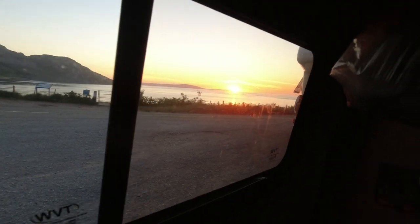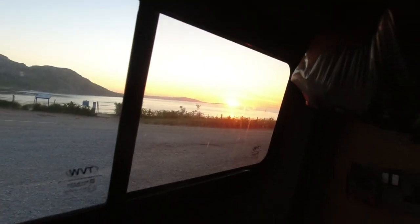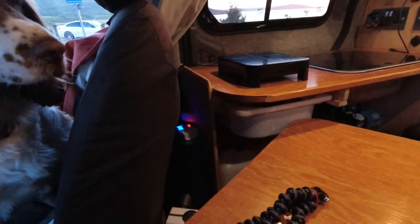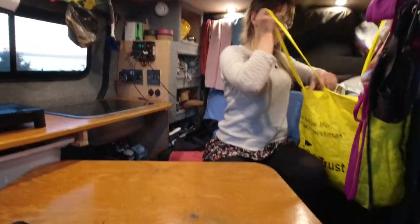Woohoo! We've made it to Torridon. It's pretty midgy out there. It's not going out right now, but there's the sun, setting over the bay on the west coast. Stunning. And we're in the van. Gonna get the hob on, get some food on the go, get Betty's dinner. Cheers. That was a successful journey.